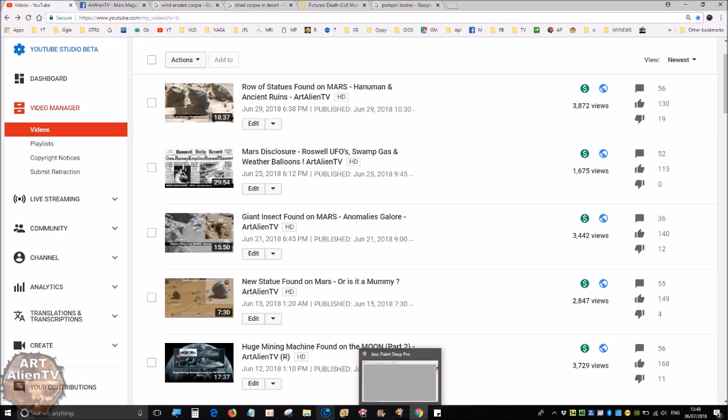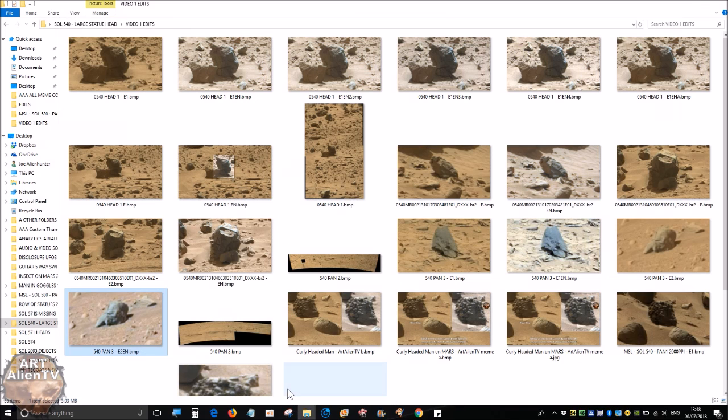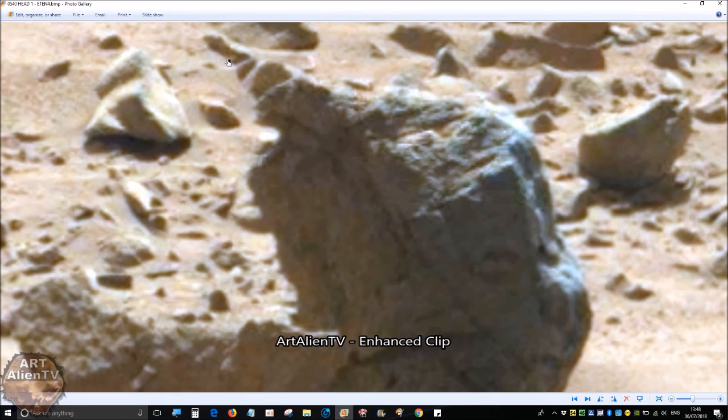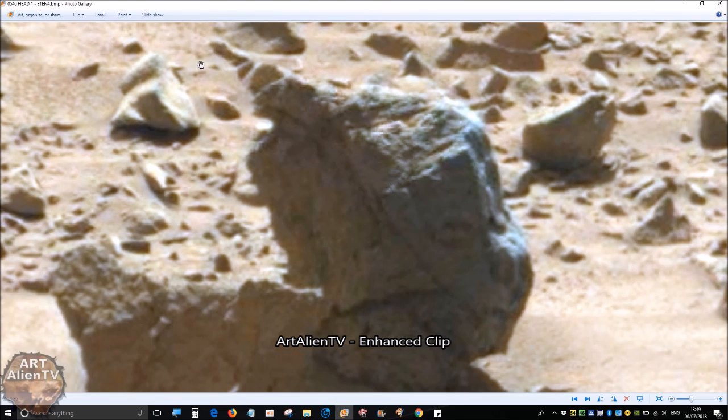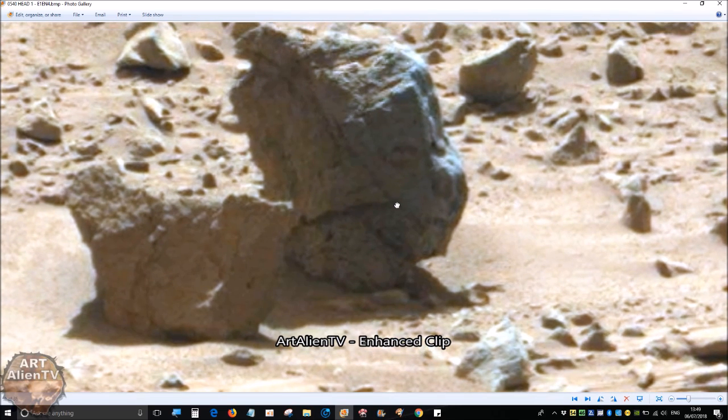So let me show you the folder, actually, because that would make more sense. This one here, we got that Hanuman looking statue, which is the best enhancement, heavily damaged. This point doesn't go up as far as it looks. This isn't joined here. There's another rock behind that looks in line with it, but it's not joined. So this point here goes up to about here, and that's a rock behind. So there we have it, there's Hanuman. That's what I'm calling him.